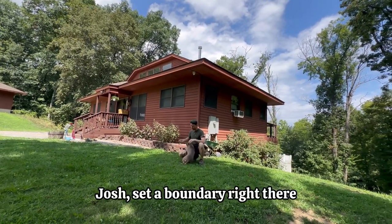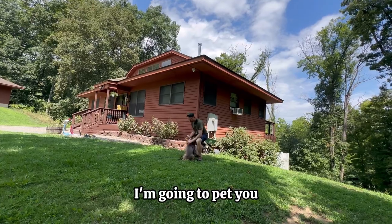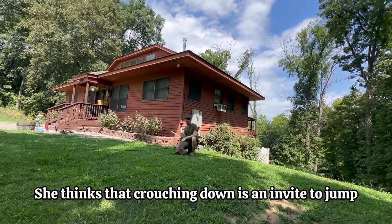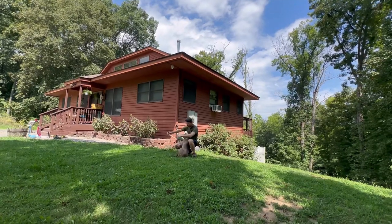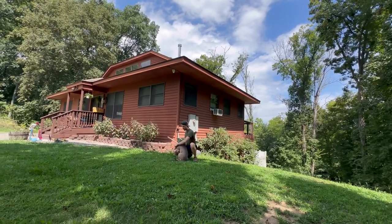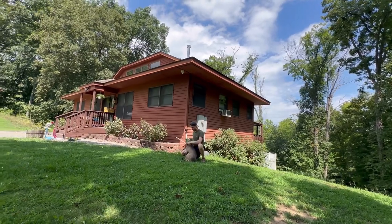Josh set a boundary right there. He's saying, I'm going to pet you, but I don't want you jumping on me, okay? She thinks the crouching down is an invite to jump. That's where she's learning. There we go. Yeah, she learned little things.